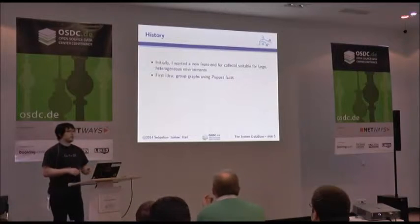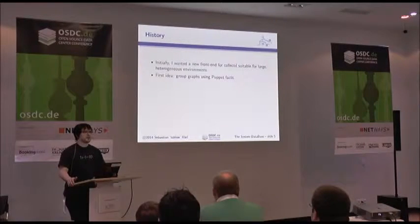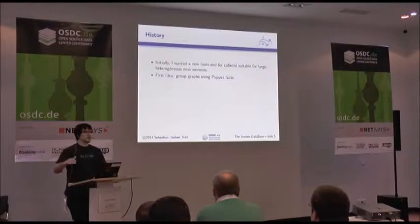So I thought grouping by Puppet facts would be very nice for CollectD, and I could just build a front end that also pulls in those facts from Puppet and then provides a nice selection, like show me the CPU utilization of all my Postgres servers in some data center, for example.